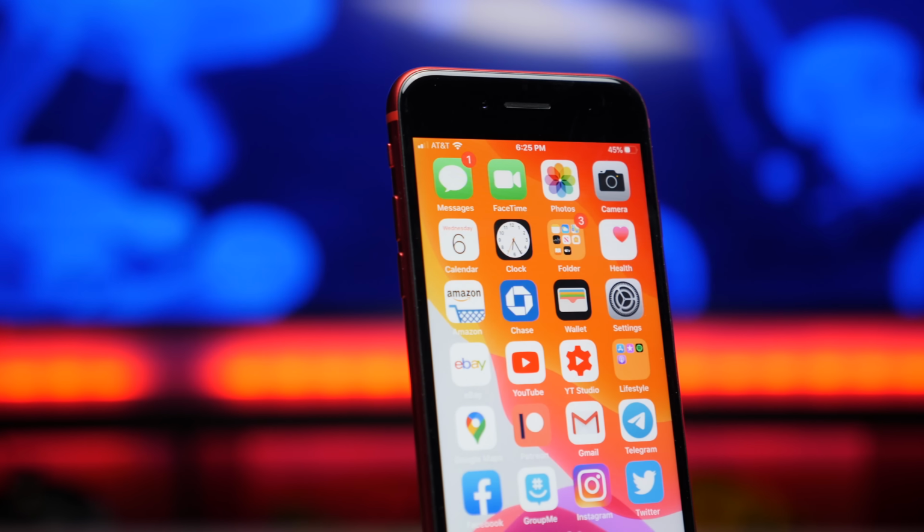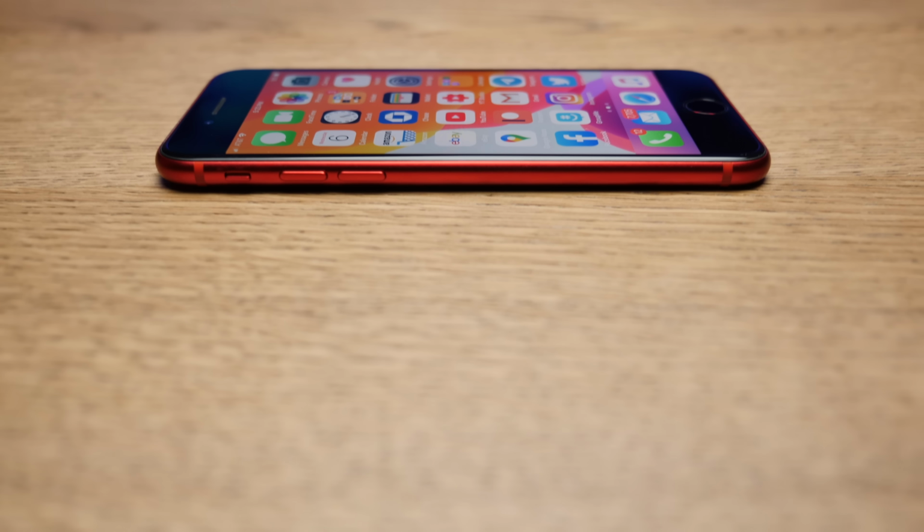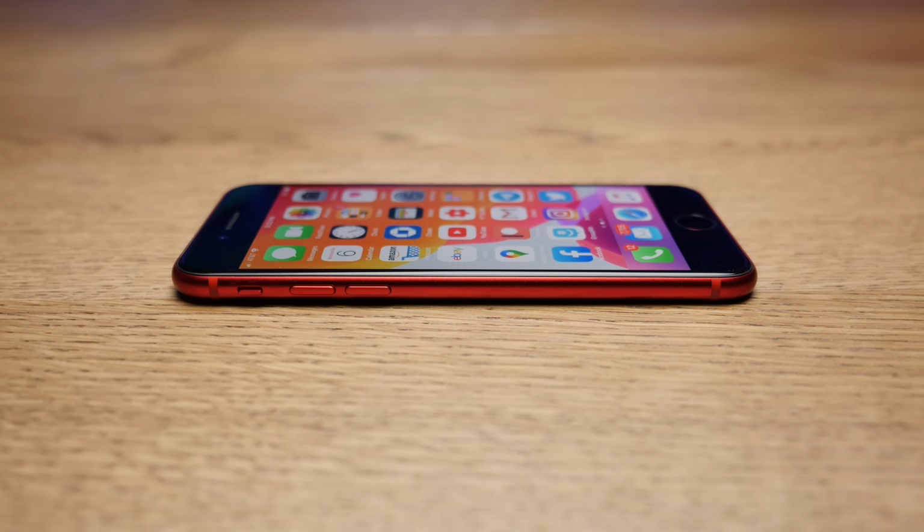Like my mama, hi mom, she's exactly the person that has been looking for a new iPhone, and the iPhone SE is the perfect phone for her. If you're someone who has a 6 or a 6S and you're looking to upgrade but keep Touch ID, the iPhone SE is gonna be perfect for you. If you're a parent and you're looking to buy an affordable phone for your kid or kids, this is gonna be it.